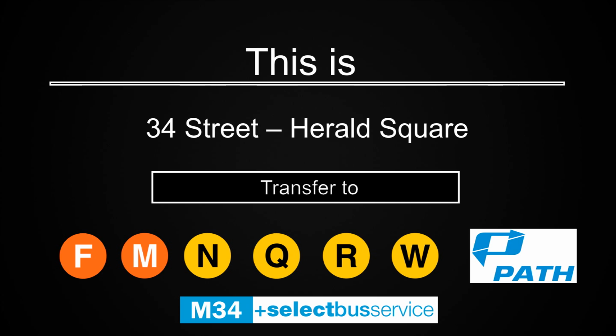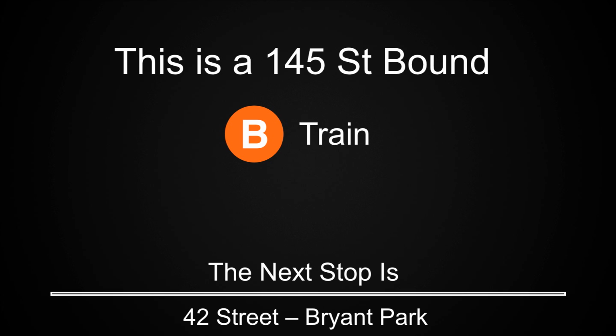Transfer is available to the M34 Select Bus Service. Connection is available to the PATH trains. This is a 145th Street bound B train. The next stop is 42nd Street, Bryant Park.